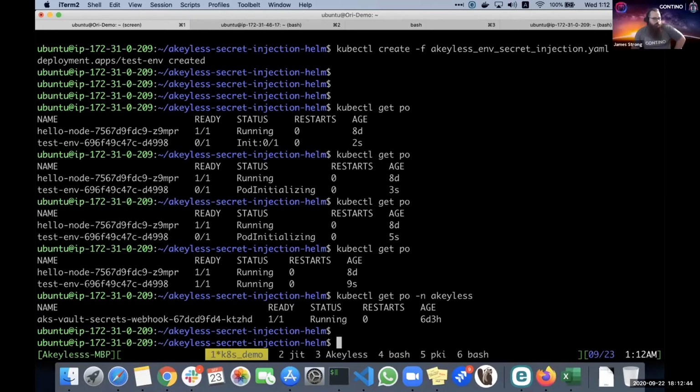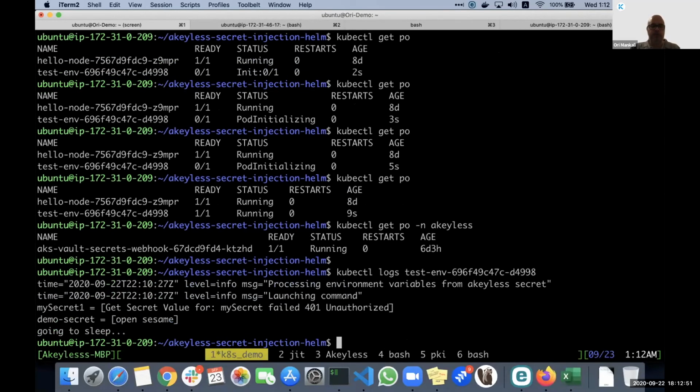Okay, so I'll just do the same print as before, just with the environment variable. Slightly different because this is working with a different model. And in this one, you can see that I got the secret value for demo secret, but I failed to get the secret for my secret.